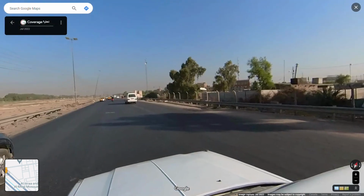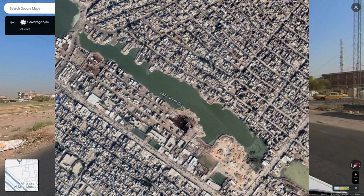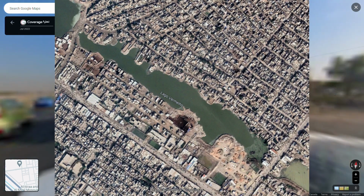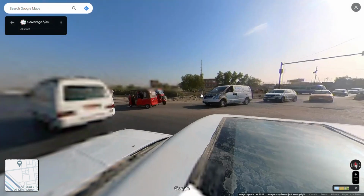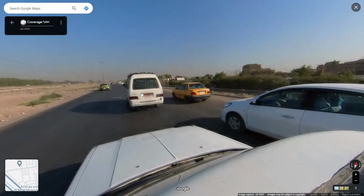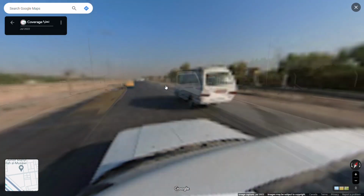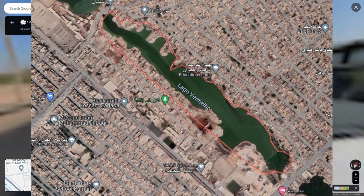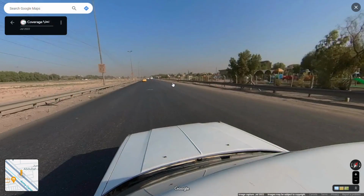First, I should note that if the lake was red at one point, it definitely isn't anymore. Looking at the most recent satellite imagery, we can see that it's actually turned dark green in color. I would say this is probably from large amounts of algae in the water, which would make its color green. In fact, the lake actually appears to be shrinking in size, and buildings are encroaching on land that was once covered with water. On Google Maps, the original outline of the lake is still overlaid over its current border, so we can actually see how much it's shrunk over the years.